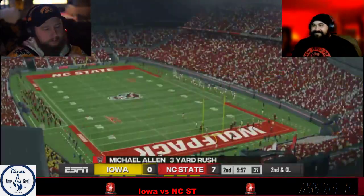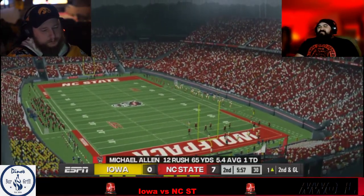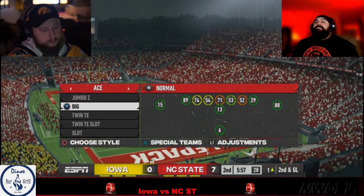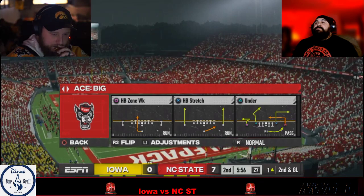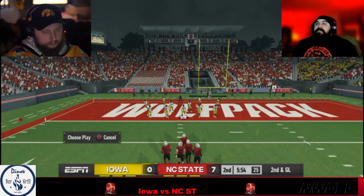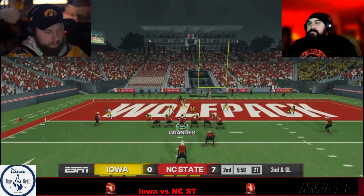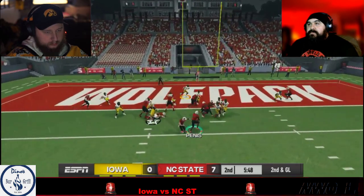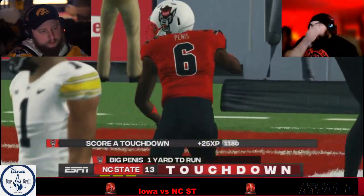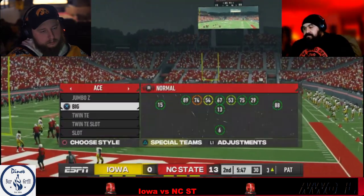Allen to the left side, and he's going to run and just skip out of bounds short of the pylon. I think Allen got a little bit too excited about trying to get his second touchdown of the first half, but yeah, I'm not sure if he got caught in an animation and didn't get upfield, or if he was just showing off for the cameras. Either way, Big Penis gets the touchdown. Maybe that's what it's all about, right? Yep. Just a little bit of fullback love.